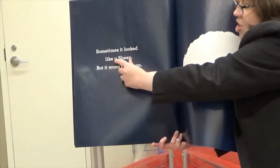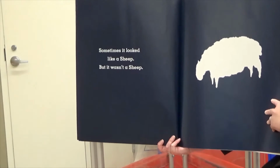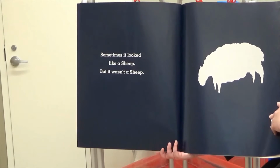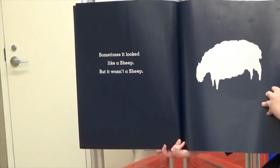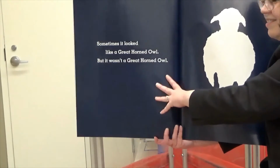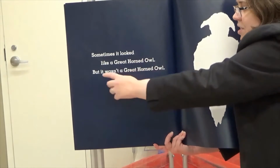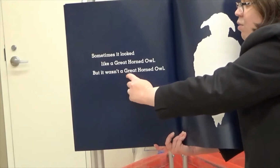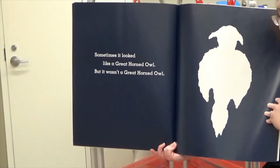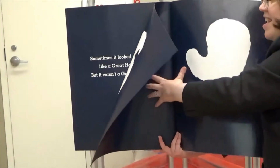Sometimes it looked like a sheep, but it wasn't a sheep. Oh, so we have pigs and birds and rabbits and sheep and flowers, spilt milk. This is crazy. Hold on till the end, boys and girls. You're going to be surprised. Sometimes it looked like a great horned owl, but it wasn't a great horned owl. Wow, another bird. Think about those guesses. You may be right.